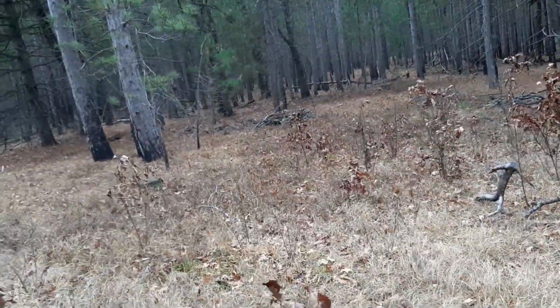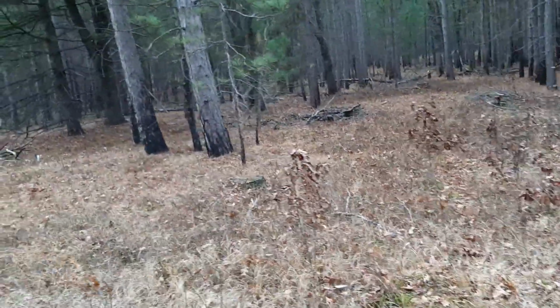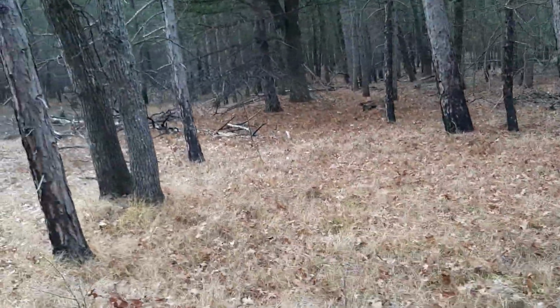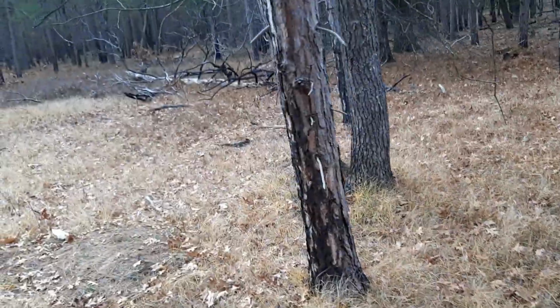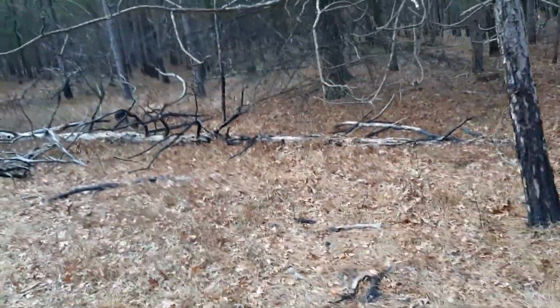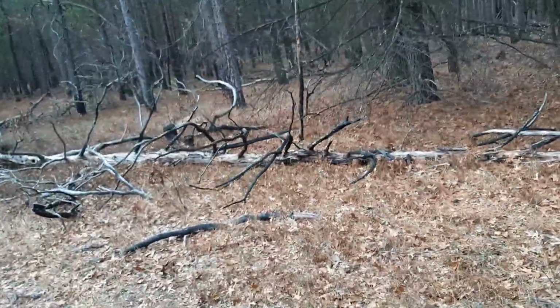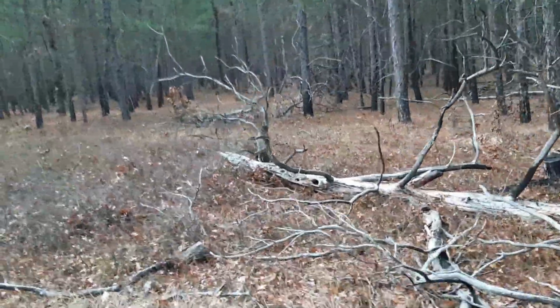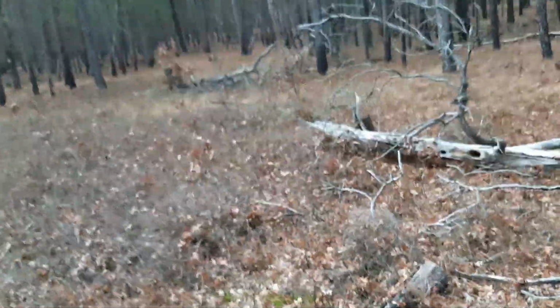But let's go on off this way. We're going to venture off over to the blind over here, and we'll see what we can find out over here. And then we'll slowly walk our way back to the swamp, and we'll head back to the house. I just wanted to take you guys along.